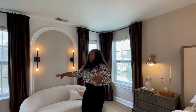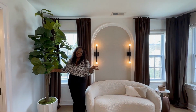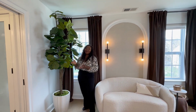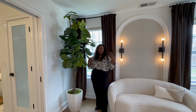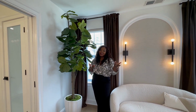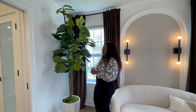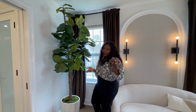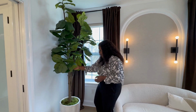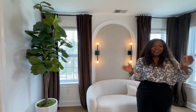And then we also added this beautiful faux plant. A lot of us don't have green thumbs. So a good way to bring in a little bit of greenery, a little bit of character to the space is to add plants. So if you can't keep up with your plant, a good way to do that is to get a faux plant. And this one looks really good. I think it looks realistic. Let me know what you think. We added that right here in this corner. I added some spotlight to it. And yeah, that is it. You guys let me know.